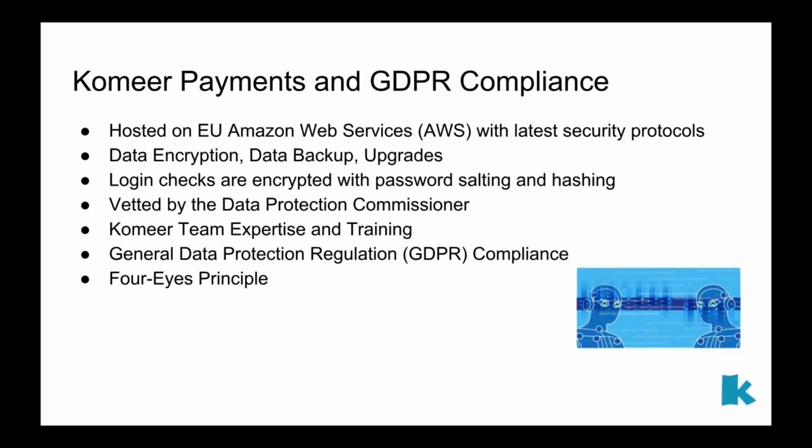All the logins are fully encrypted, and we use what's known as salting and hashing on the passwords, which are industry standards of the highest security measures. From day one on the journey of Komeer, we have engaged with the Data Protection Commissioner, obviously a lot this year prior to May 25th, but to reassure you on our journey and the features we introduce, we do engage with the Data Protection Commissioner to make sure that what we offer you is fully compliant.